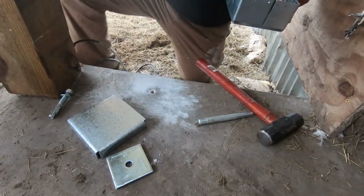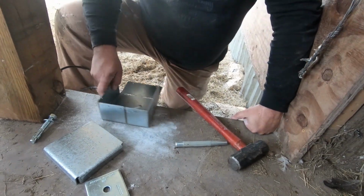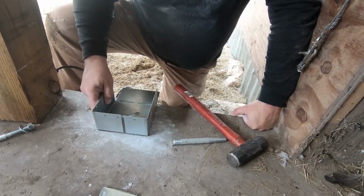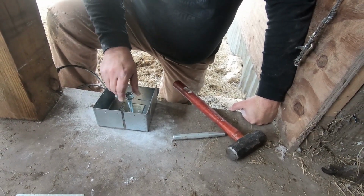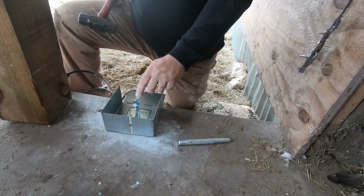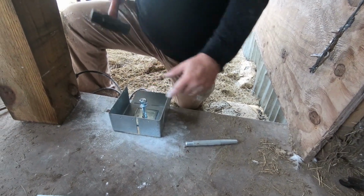So now the tie goes on. You'll note that's why I put this marker on here, so I kind of know where it needs to sit. And then that goes on, and then that goes in. And I don't take this off. That way, if I flare this bolt out a little bit, I don't have to put it back on.